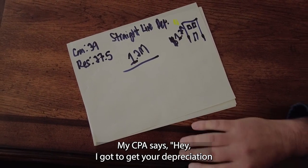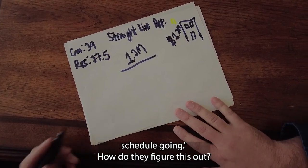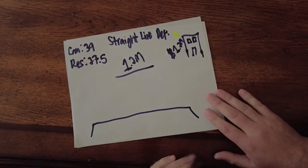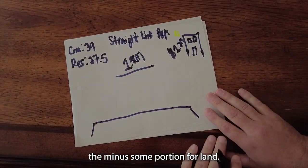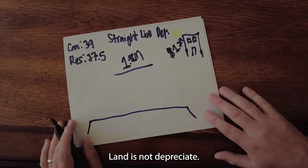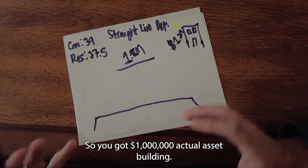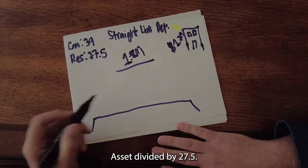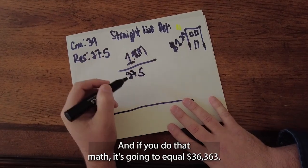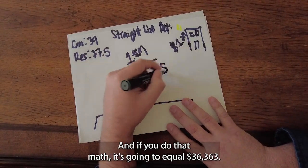My CPA says, hey, I've got to get your depreciation schedule going. How do they figure this out? Well, all they're going to do is take my purchase price and minus some portion for land. In my example, 200 grand is taken out for land. Land does not depreciate. So you have a $1 million building asset, divided by 27.5.